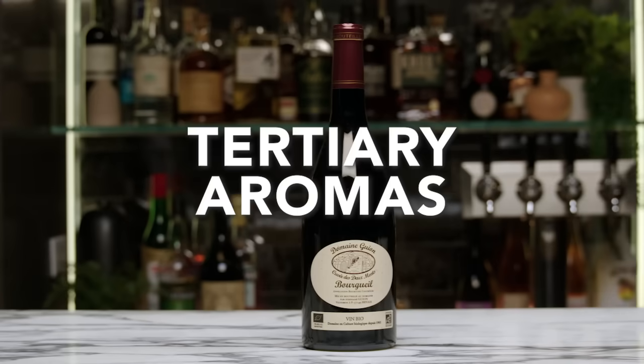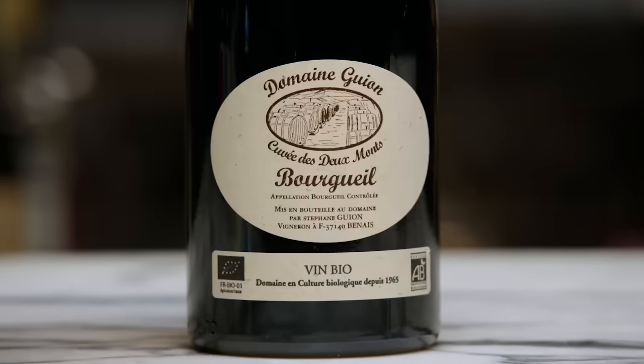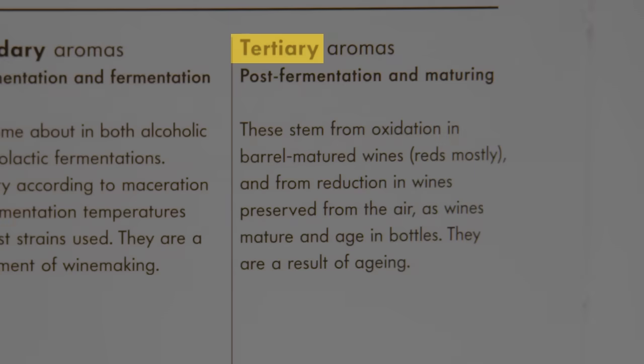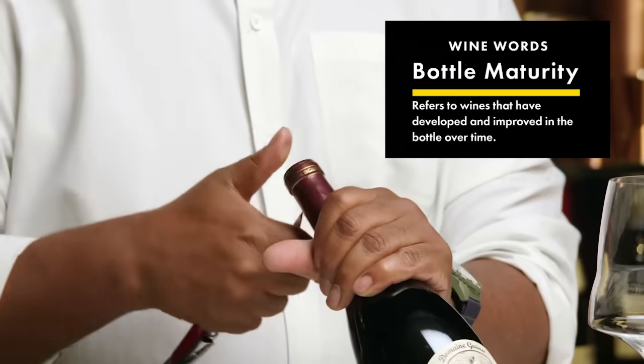So now we're gonna move on to tertiary. In order to do that, we have to open another bottle of wine. All right, so the wine that we've chosen here is a Bourgueil. This is from the Loire Valley. This is a red wine. This is 2018. So for tertiary, this actually happens in the aging process, and so we wanted to pick a wine that had a little bit of bottle maturity to it.